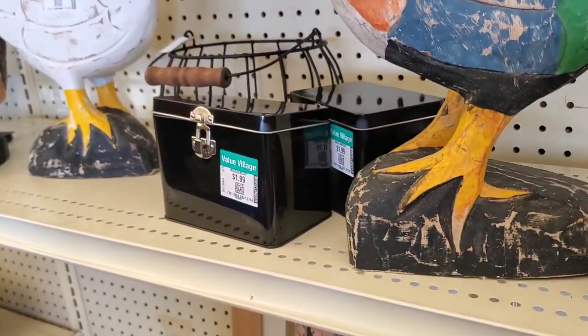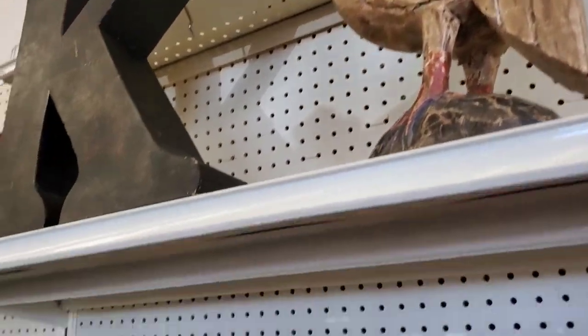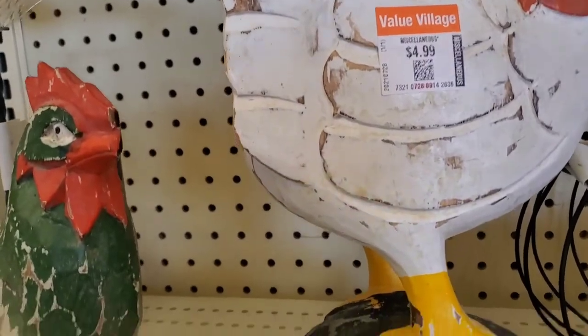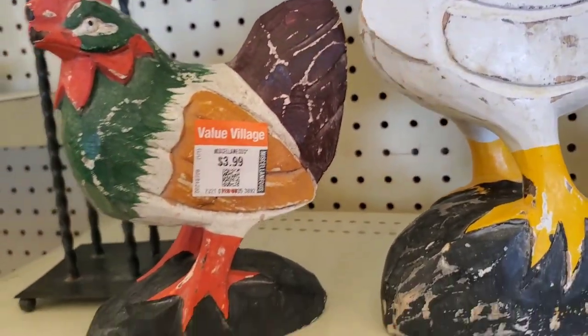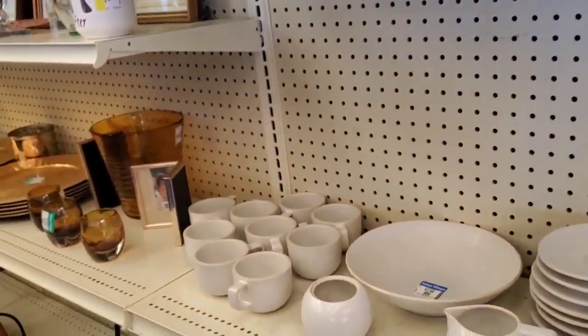These are like folk art wood. They weren't on sale today, but I'm thinking about going back Thursday and getting these because that color will be on sale that day. These are very collectible and people like to decorate their homes and kitchens with those.